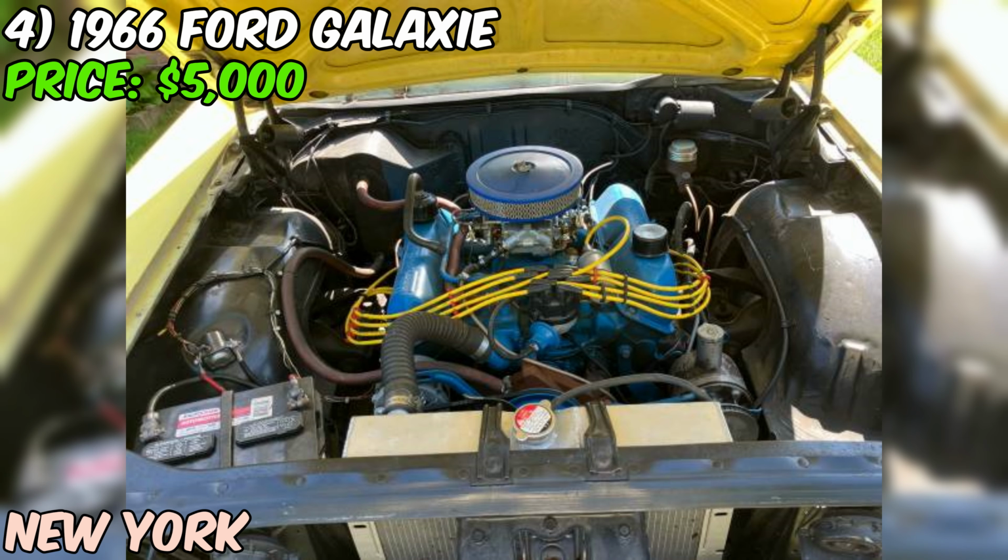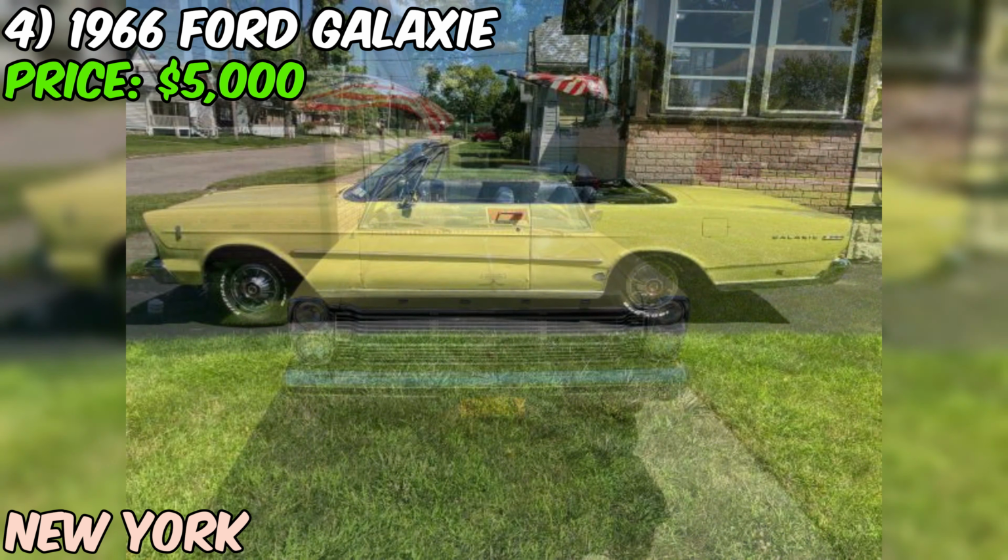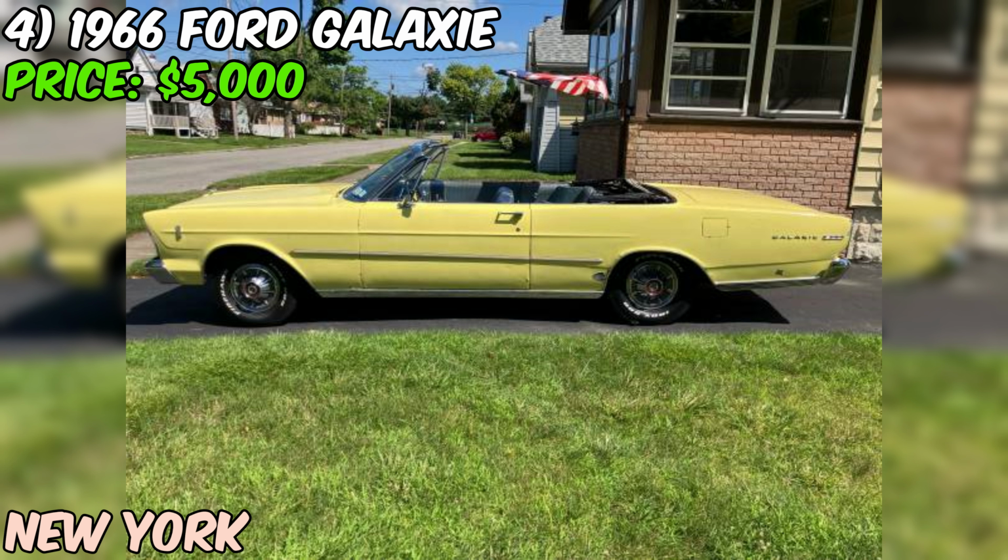The car's yellow paint job is sure to turn heads, and the convertible top is perfect for those sunny weekend cruises. Just imagine rolling down the street in this classic 60s beauty with the wind in your hair.